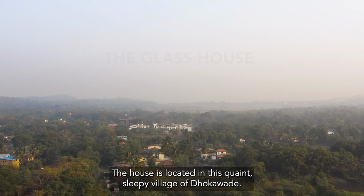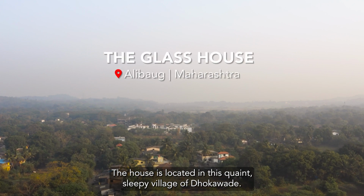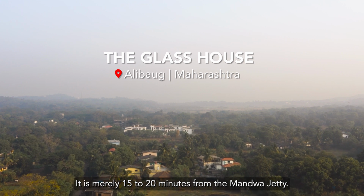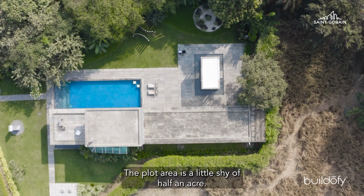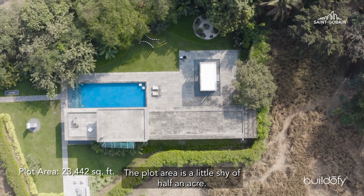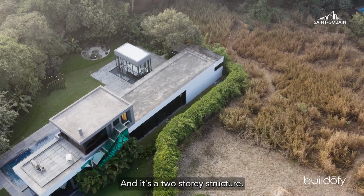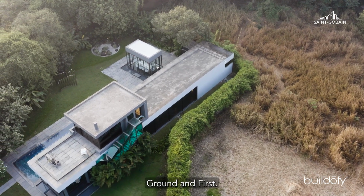The house is located in this quaint, sleepy village of Dhokawade. It is merely 15 to 20 minutes from the Mandwa jetty. The plot area is a little shy of half an acre. It's around 22,500 square feet, and it's a two-story structure, ground and first.